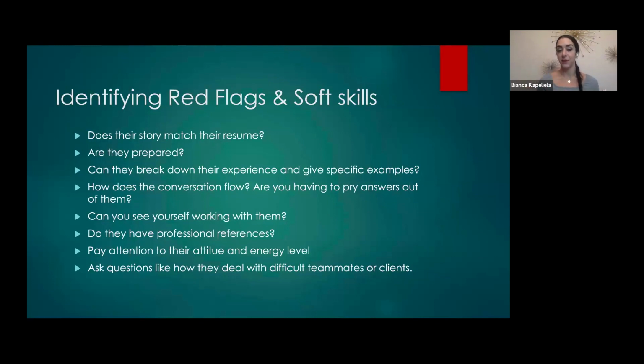Again, on the soft skill side, I mentioned this a little bit earlier, but can you see yourself working with them? Depending on the role, is this someone you're going to have to collaborate with? You're most likely going to be working with this person day to day. So if in that first conversation it feels tough, it feels like a lot of resistance, if some of those red flags are coming up, chances are that will get worse with time, or that's them showing a lot of who they are. It's not from a place of bias or judgment. It's just from a lens of, will this person work well within my team? Can I see them getting along with their teammates? Can I see them being easy to collaborate with? And a lot of that goes down to the flow of the conversation, their excitement level, and how engaged they are.